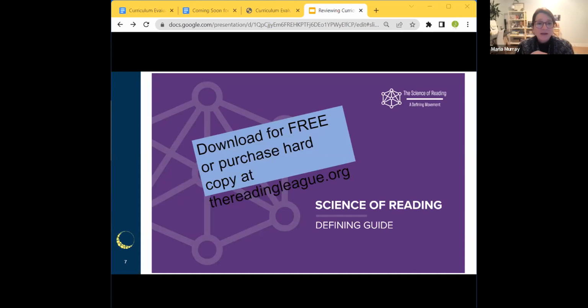So it's really done well to help clarify what has become a catchphrase in education, this term science of reading. So we try to simplify it here. That's something else we have for you.